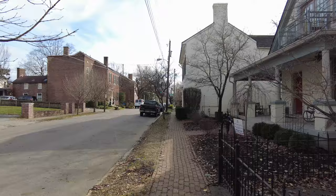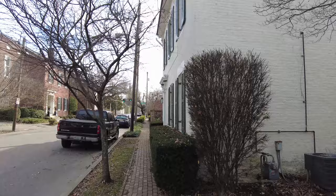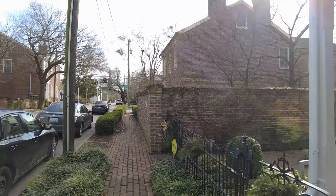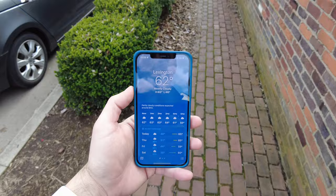I took the day off work today. So we're going to enjoy the beautiful weather and spend a little time walking together in downtown Lexington, Kentucky. We've done walks in this area before, and my target is to, I don't know, walk about an hour. You can see it's about 12:30, 62 degrees outside.